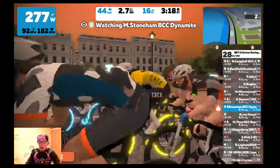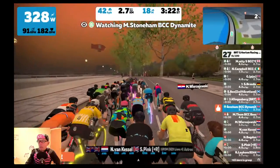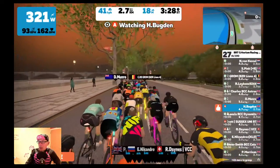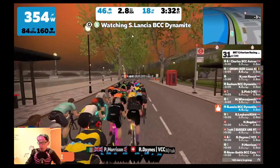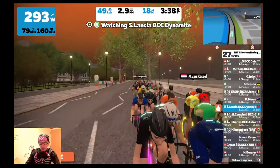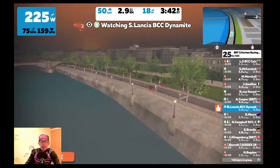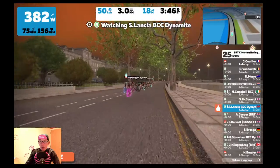But sitting within the group, we'll just move down, see who else we can see. Lancia: 370 watts, 160 beats per minute on his heart. And we'll just see how that compares. So he averages about 160 throughout a race, so he's on his average now, or just about.